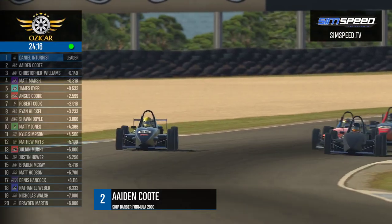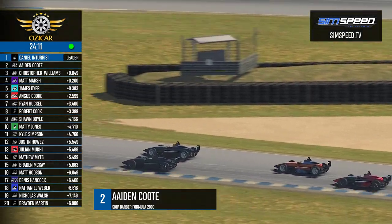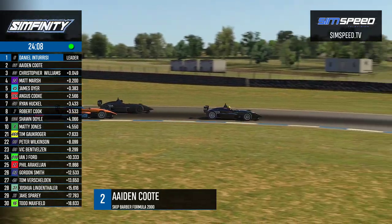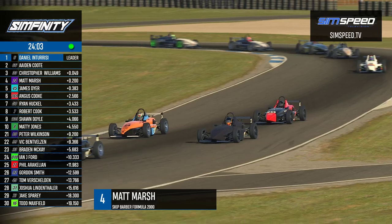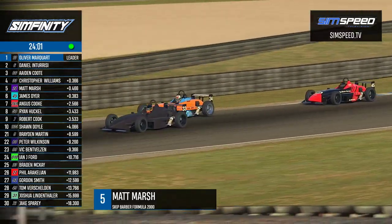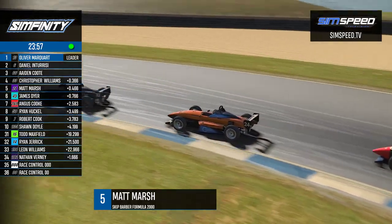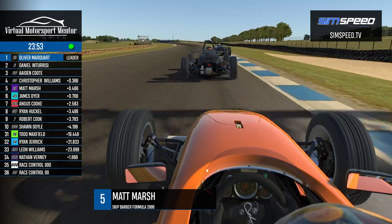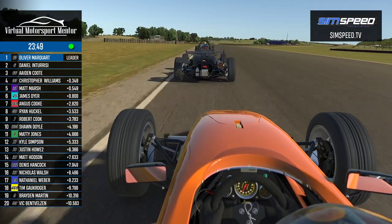As it's on for the lead of the race, Coote having to defend as Williams sets himself up high and wide through the hairpin. Not going to work out. And Matt Marsh will try to get by him. James Dyer watching on as well. Yeah, yet more carnage in the background, but our top five are having a fantastic little battle here. Matt Marsh just trying to size up the two in front.